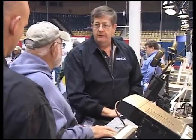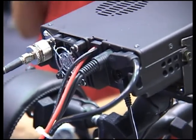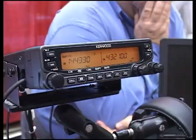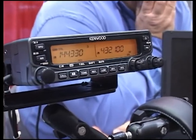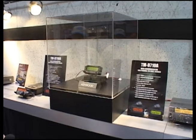Well, if you had 1 minute to tell us what's new from Kenwood, what would you tell us? This is the TM-V71A. Great crossband repeat. It has easy interface with Echolink. A great display. It stands up well in the sunlight on your car dashboard or wherever you put it. Mighty compact for all it does. What's in the case over here?